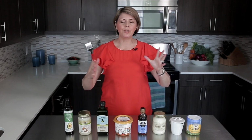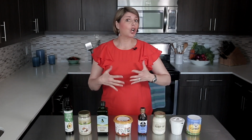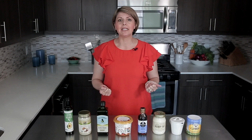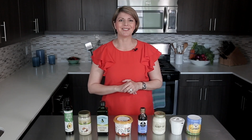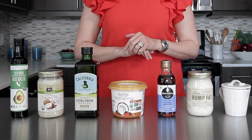Now, we love using it in salad dressings, cooking with it at not super high heats. Again, something that you can use on your skin as well. And some people even just simply drink it for the benefits. Next up, we have palm shortening.